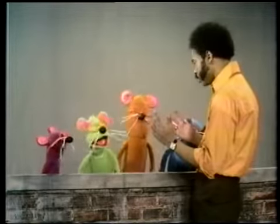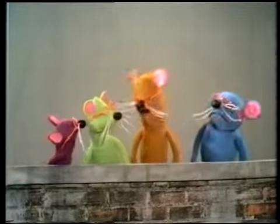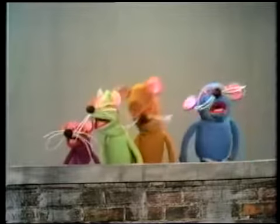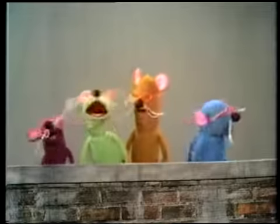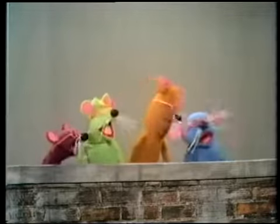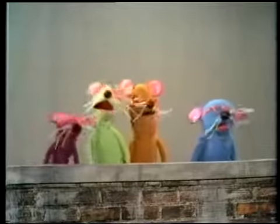Okay, are you ready? 4 blind mice. 4 blind mice. See how they run. See how they run. They all ran after the farmer's wife, who cut off their tails with a carving knife. Have you ever seen such a sight in your life as 4 blind mice.